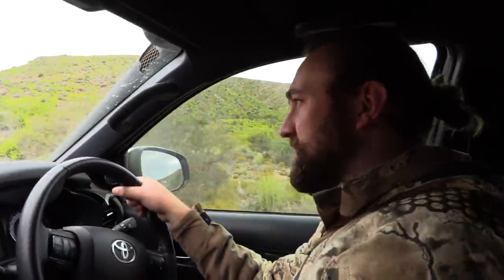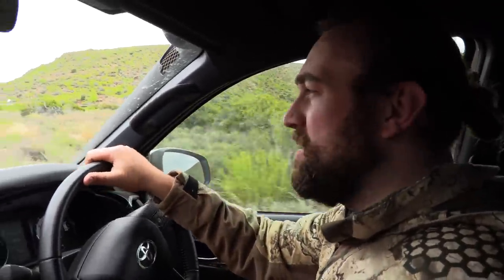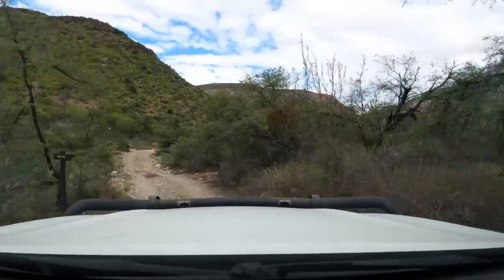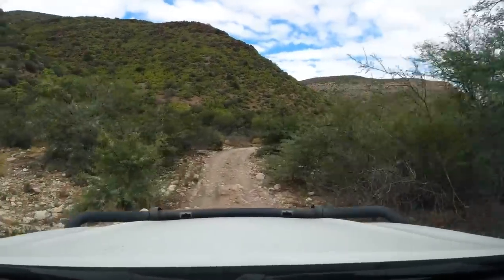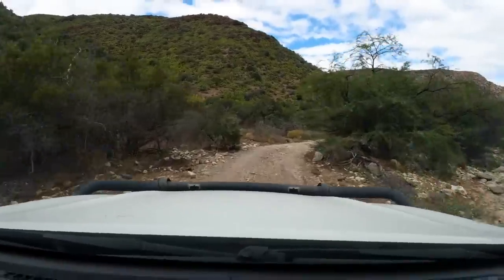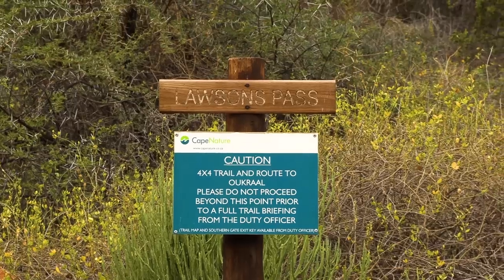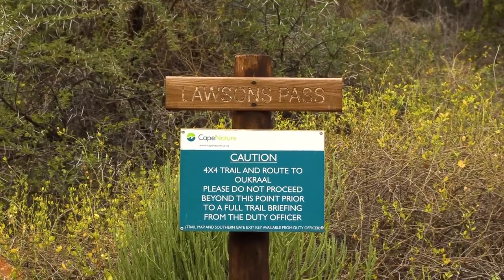Well, we've just arrived at Gamkaberg, and we've just checked in and found our campsite and everything. We're not going to set up the campsite yet because there's a 4x4 trail that goes up the mountain that we'd really like to do. So yeah, let's see. Trails this way, gonna take a left here, and let's get up the mountain and see what that has to offer.